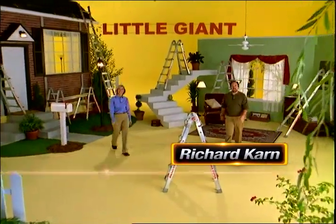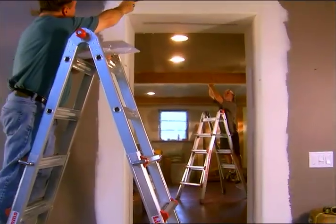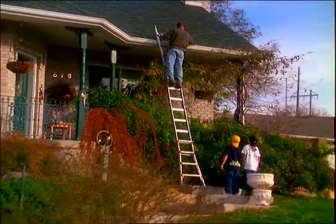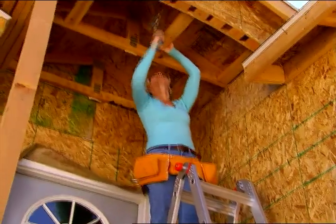Hi, I'm Richard Karn. And I'm Robin Hartle. Throughout our careers, both Robin and I have worked with some of the finest tools on the market. But today we want to show you the best ladder we've ever used, the Little Giant Ladder System. The Little Giant is more than just a ladder. It's an entire ladder system. It's actually 24 ladders in one. It's a tool that Richard and I both own and love.